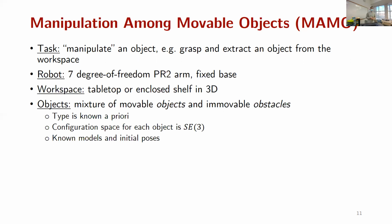This distinction is known to us prior to planning, and because they're in 3D space, we keep track of that configuration or that pose in SE3. So we keep track of their XYZ coordinates and their rotation, angles of rotation about 3 axes. We do assume that we have full knowledge of their models. So we know the objects' dimensions, masses, coefficients of friction, and we know where they're located at the beginning of planning so that we can then figure out how to manipulate them.